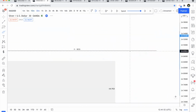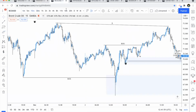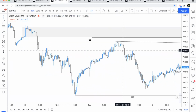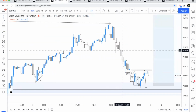And of course, I'm always going to be losing some trades here and there, but it's not the end of the world. Second, we were trading Brent Crude Oil. Where do we take trades this week? We're trading Brent Crude Oil, so let's see where exactly I took this trade.